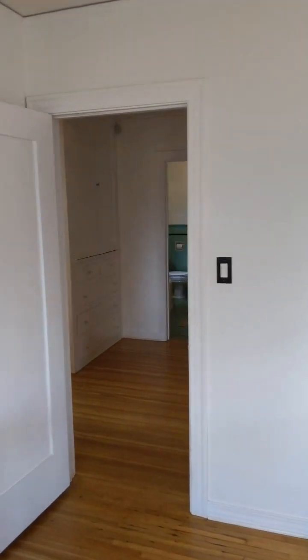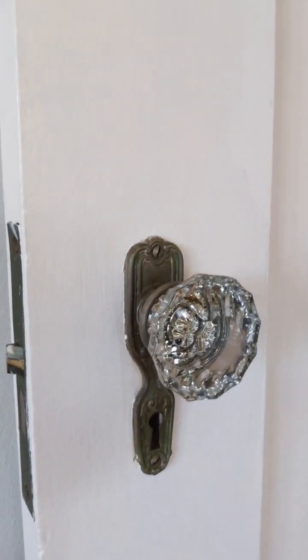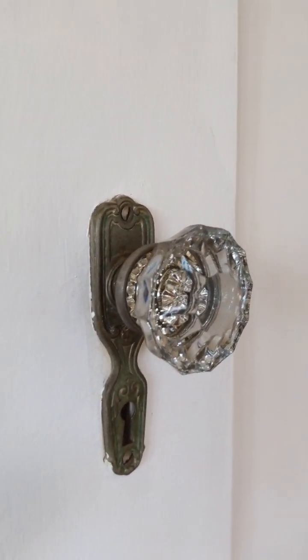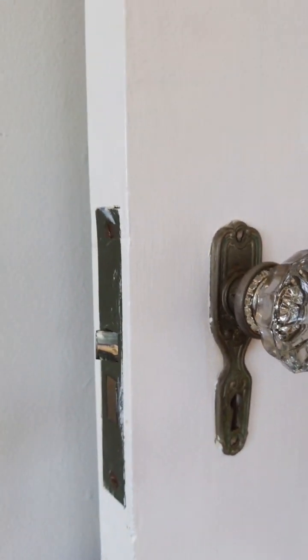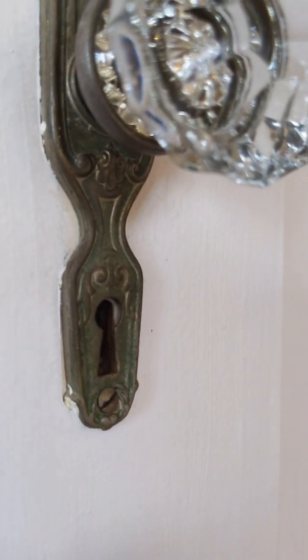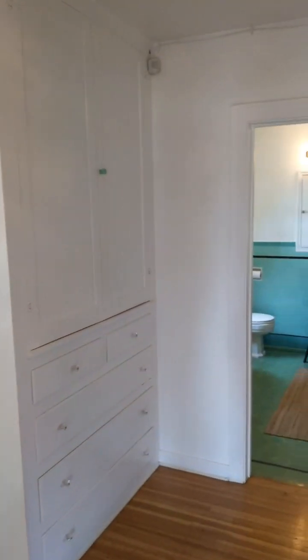Tons of original detailing, and speaking of original detailing, lots of the door hardware is original. These crystal knobs are beautiful. I mean, it's just really cool detailing. Of course, the doors are solid core original, just very cool details like that.